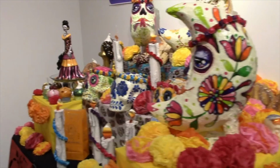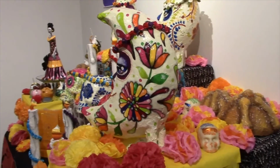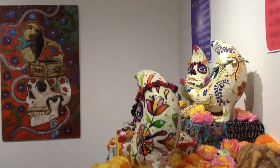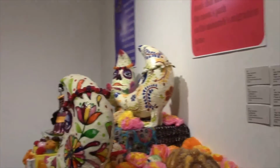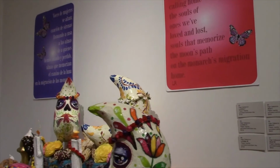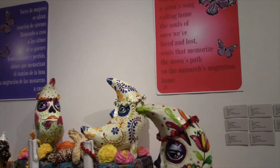I did create some handouts that will be available here, so you can read about the ofrenda and what the traditional elements are about, and then it'll give you a background about what goes on with this holiday and why the ofrenda is so important.